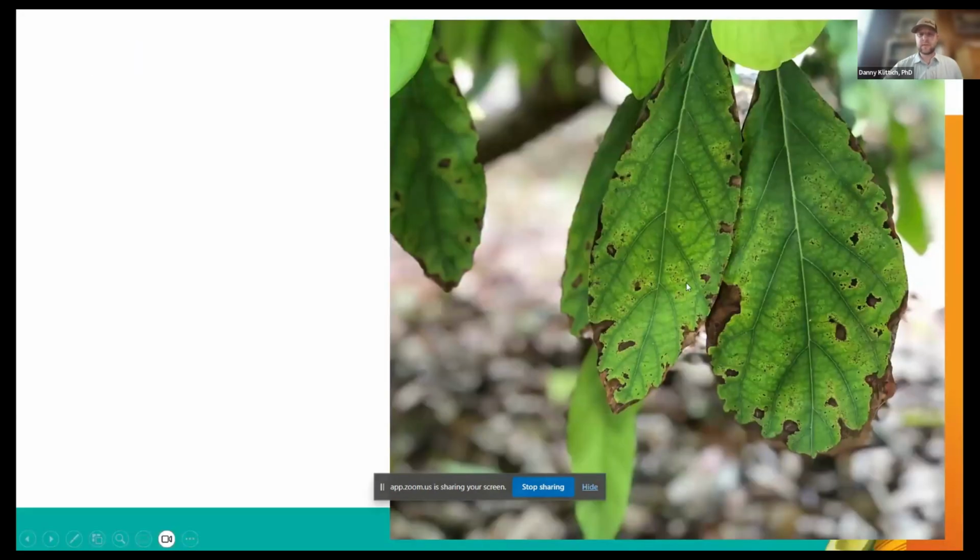This one looks similar where we have these little necrotic spots, but we also have a lot more marginal involvement here where we have marginal necrosis. And marginal necrosis, dead tissue around the leaves, is more so a toxicity issue. In this case, it was boron toxicity. Chloride toxicity can also look similar to this.